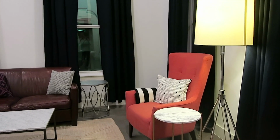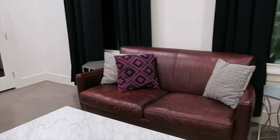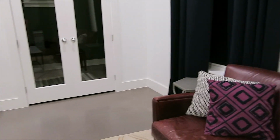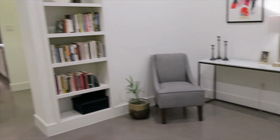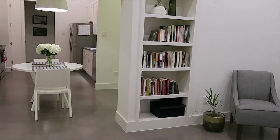I also went back through the living room and cleaned off all of the surfaces and all of the window ledges in here, so everything is a lot shinier, and later I will have my husband come through and vacuum.